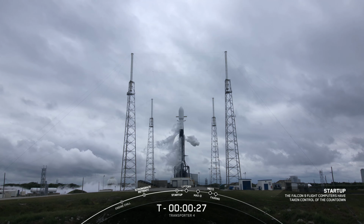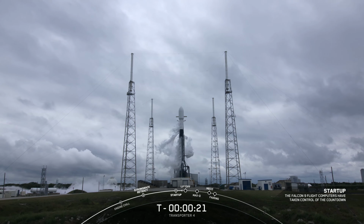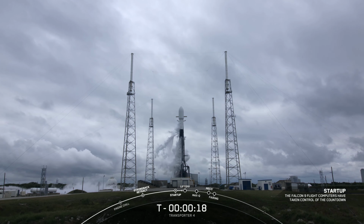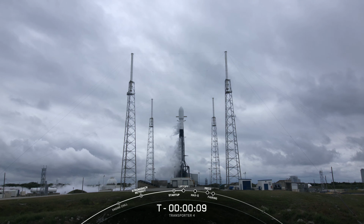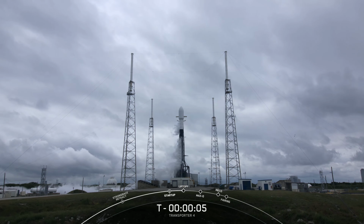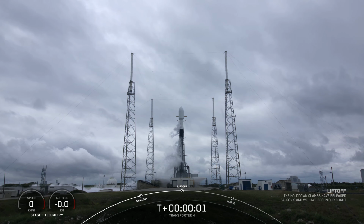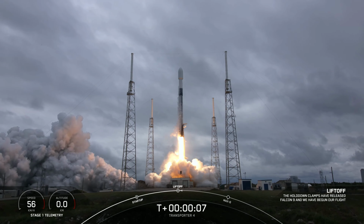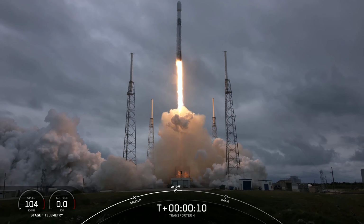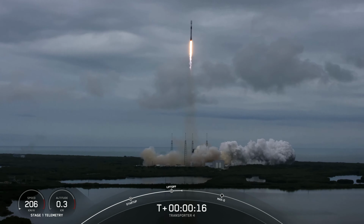T-minus 30 seconds. T-minus 15 seconds. 10, 9, 8, 7, 6, 5, 4, 3, 2, 1. Liftoff of Transporter 4. Pitching downrange. Stage 1, chamber pressure is nominal.